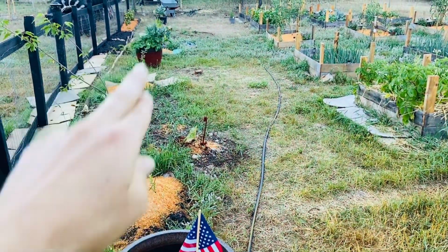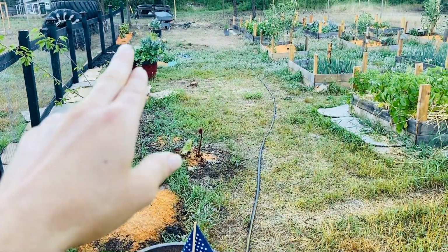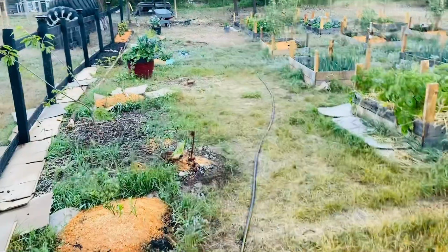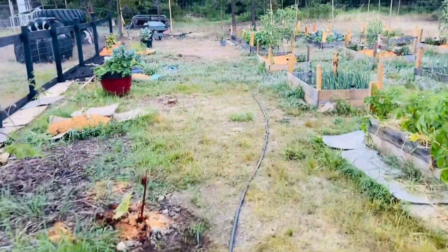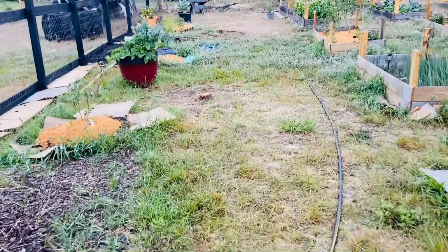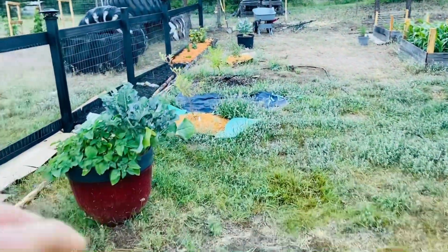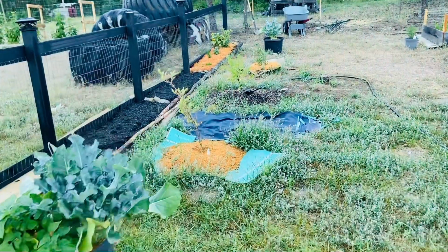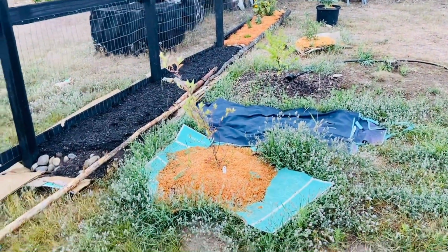So along here we've got some fruit. We've got blueberries and a rhubarb, and then a couple of cherries, and then more blueberries along there. I planted up a couple of beds the other day, which probably was not a great idea because we're looking at nearly 100 degrees. But I've got some squash and beans and pumpkins and whatnot in there. So if they work, they work. If they don't, oh well.